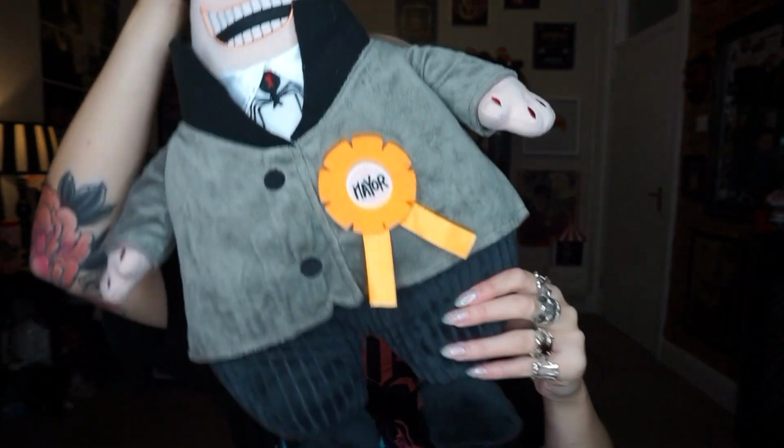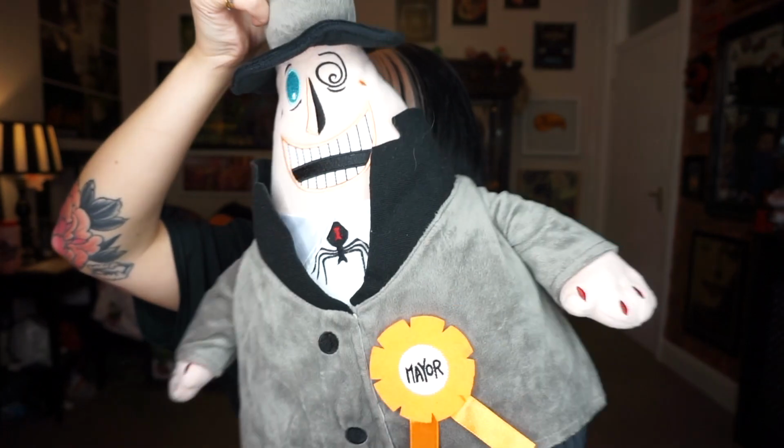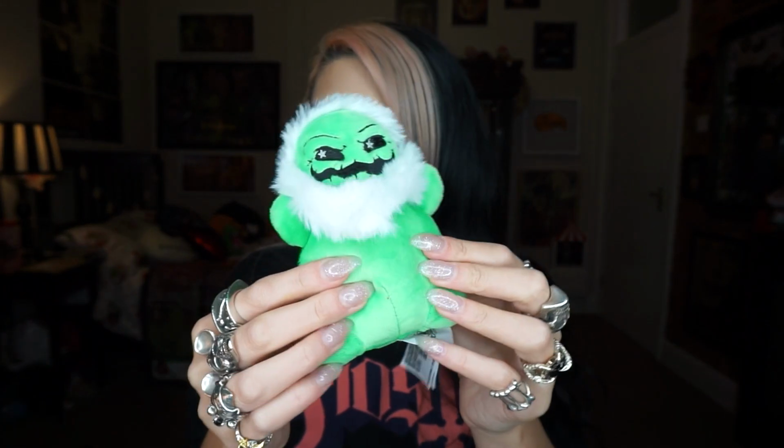This giant mare I got from Spirit. Don't ask me how I got him back home in my suitcase. He is quite big. This little squidgy Oogie Boogie I got from Disney. And they had a few other characters in blind bags, but this is the only one that you could buy out of the bag.